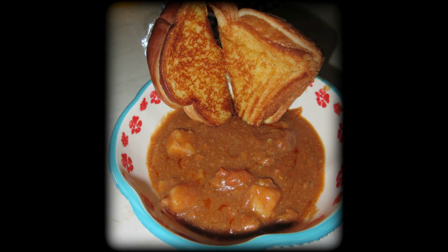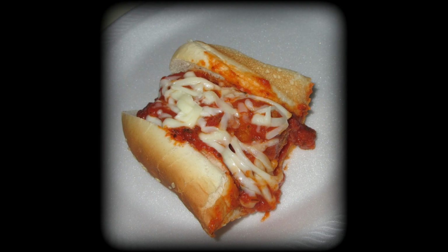Beef stew with grilled cheese. This is a very easy dinner. This is honestly just beef stew out of a can. I do make homemade beef stew sometimes in my crock pot, but a lot of times we'll have beef stew just right out of the can, Armour beef stew, and grilled cheese, and it makes for a very easy dinner. And so another dinner we had homemade meatball subs. I did a video on these. They're amazing, and they are a Subway copycat.